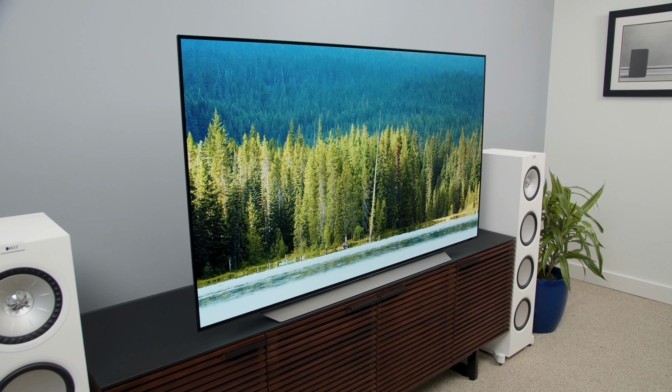LG C1 versus Sony A90J. Hardly seems like a fair fight, but maybe it is.